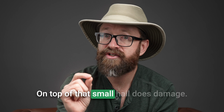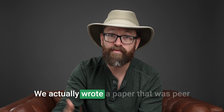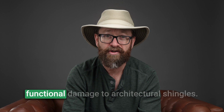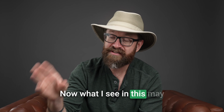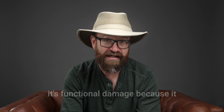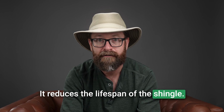On top of that, small hail does damage. I was able to prove it. Using my hail cannon, we actually wrote a paper that was peer-reviewed and published by the ASE journal that proves that 3/4 inch hail causes functional damage to architectural shingles. Now, what I see in this may not be functional damage. Maybe it's just granule loss, but granule loss is cosmetic damage at least. If you look at the IBHS, it's functional damage because it reduces the fire rating of the shingle. It reduces the impact resistance of the shingle.